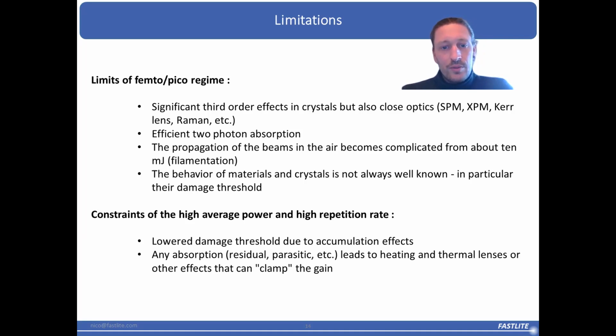And due to the high average power, any absorption due to residual parasitic effects can lead to heating the system. That can give you a thermal lens, but it can also clamp the gain. So you have to look at all these parasitic effects and be sure that they will not be problematic.